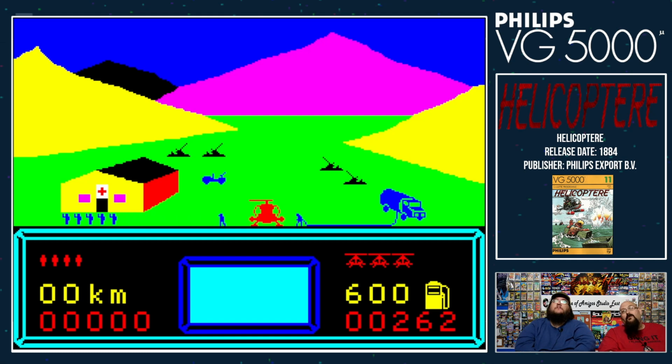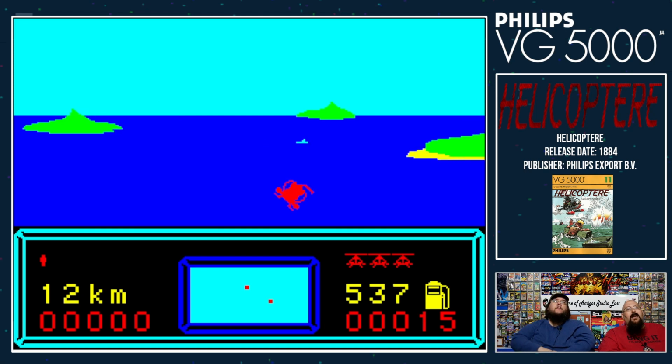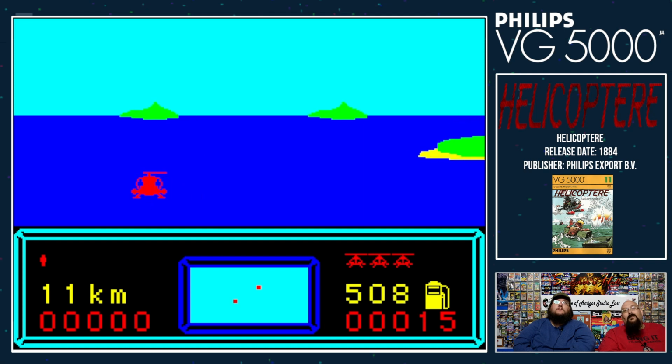So as you go through, when you see one of your airmen, you pick him up, and by basically almost landing on him is effectively how you do it. He'll get in. And when he does that, a little man figure will appear at the upper left part of your display. And your goal is to rescue as many guys as you can before one of 2 things happen. Either 1, you run out of fuel, or 2, the level just ends.